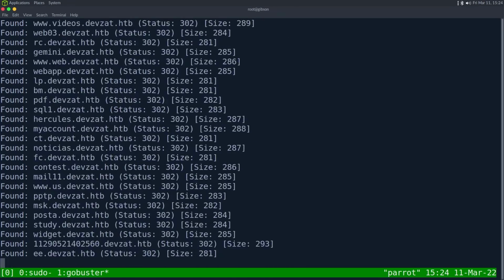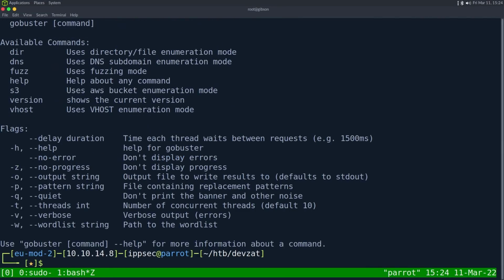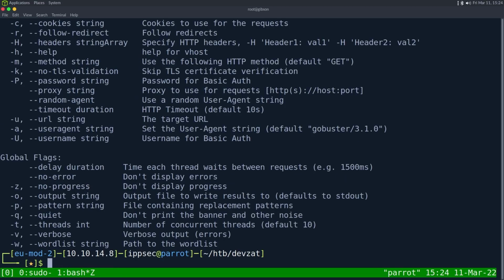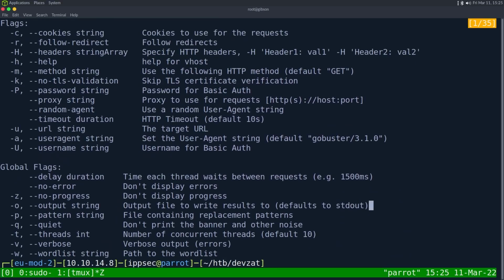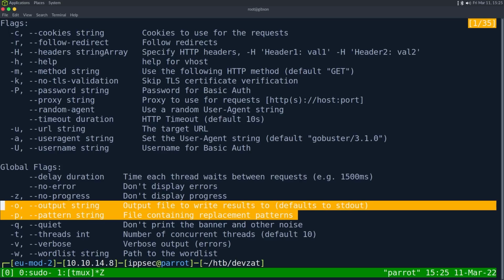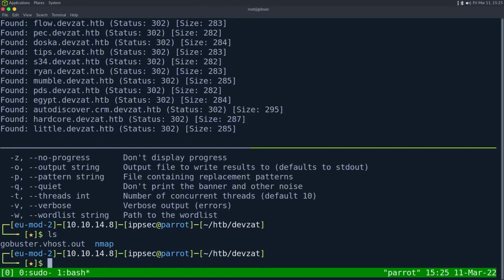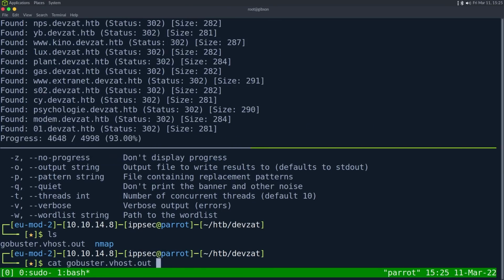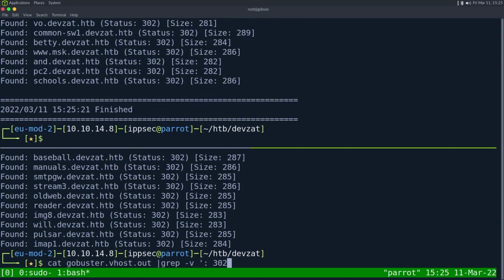So after this, we'll probably have to filter out 302. We could also filter out 302 within Gobuster, I believe. Let's see, gobuster vhost -h. There should be a flags option that we can use to specify cookies, follow redirect, random agent, URL, pattern, output string. I know there's a way to do it in Gobuster. I've done it before. But this is why I like the out file. Instead of spending time looking at the output, we can just grep -v to exclude 302.